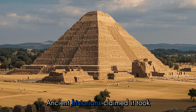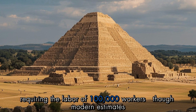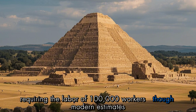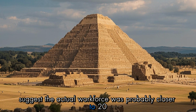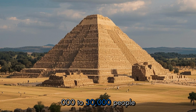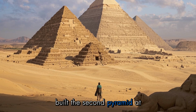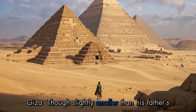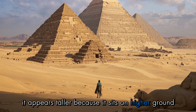Ancient historians claimed it took 20 years to complete, requiring the labor of 100,000 workers, though modern estimates suggest the actual workforce was probably closer to 20,000 to 30,000 people. Khufu's son built the second pyramid at Giza, though slightly smaller than his father's. It appears taller because it sits on higher ground.